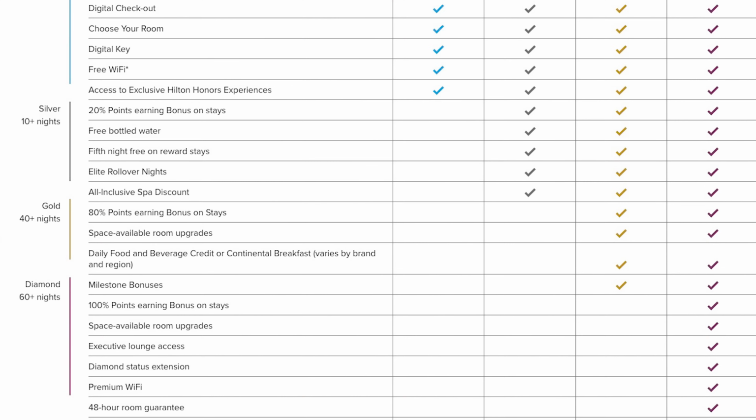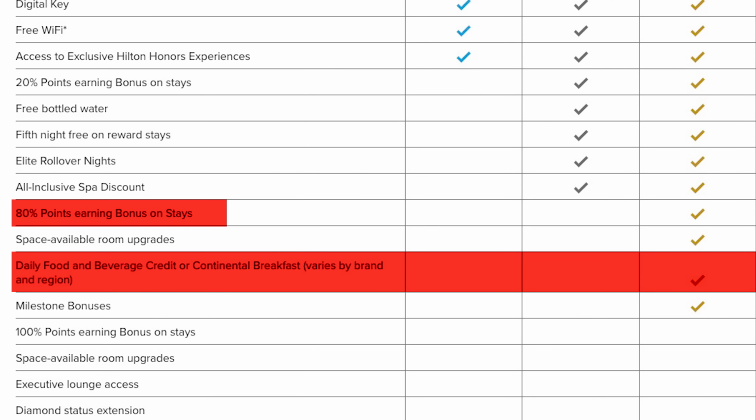On the Hilton side, it would have required you to stay 40 nights at a Hilton in one year. And when you have gold status with Hilton, you'll get things like continental breakfast and 80% more bonus points. To get gold status, all you need to do is enroll online, and it's a click of a button.